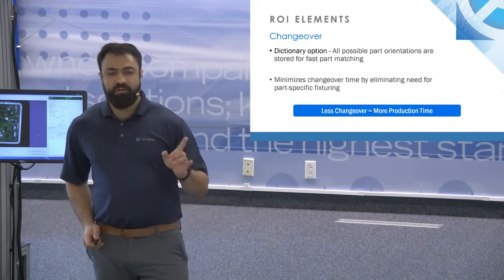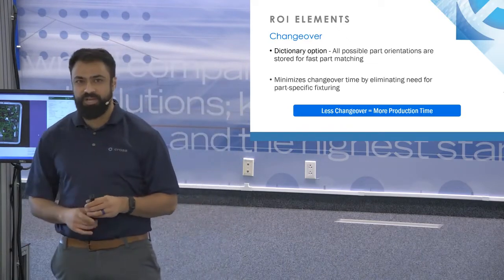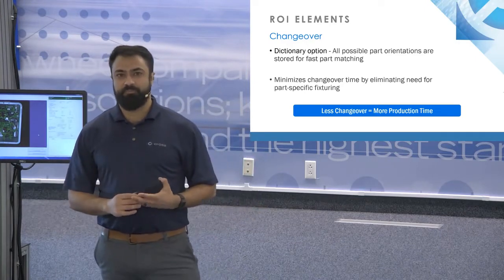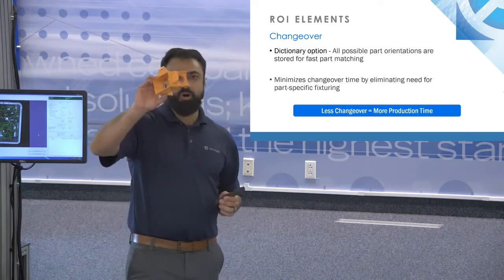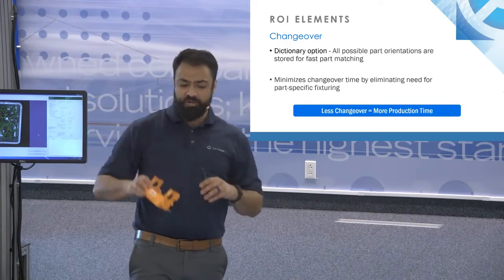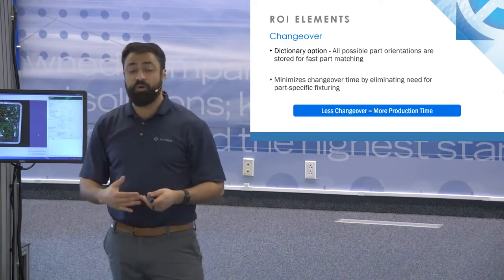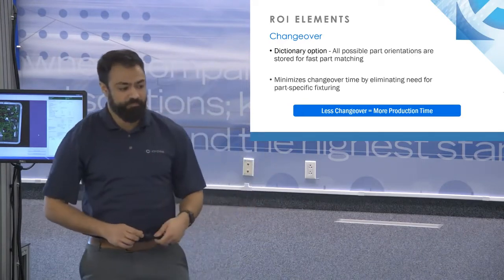Changeover dictionary option, I'll actually save that for near the end if there's a question on it, because it's kind of easy to nerd out on that a little bit. But basically, our camera system stores all the possible orientations of your CAD file as a dictionary. So when it's presented with a new part orientation, it scrolls through that very quickly to find a match, rather than calculating the part every time.